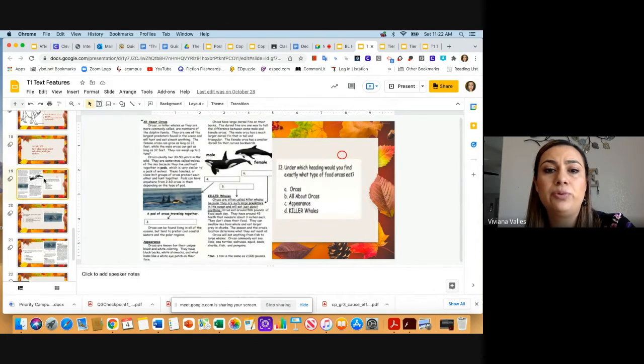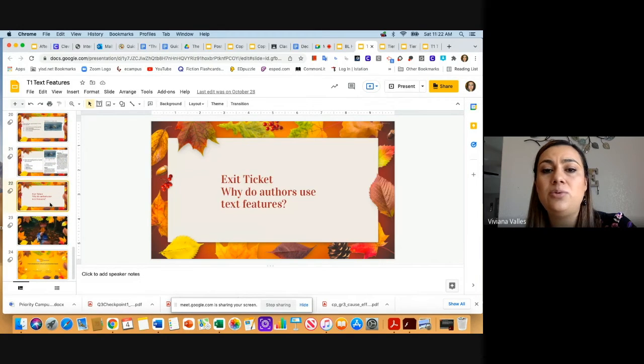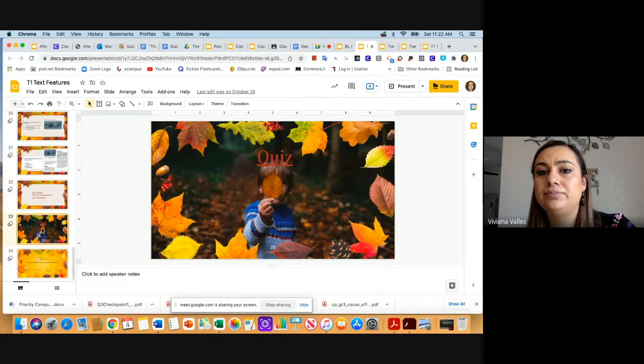Activity 3, we bring in a little bit more of the rigor. Your tier 1s, they're at grade level. So they're able to read it a little bit more. The text is not hard to read. They would have to answer these questions. And then you have your exit ticket. Why do authors use text features? And then your quiz.